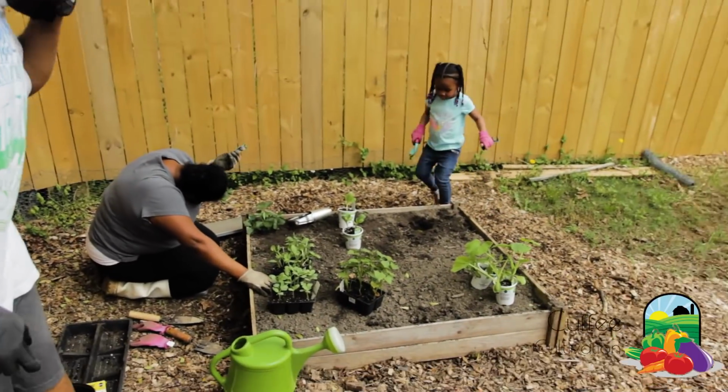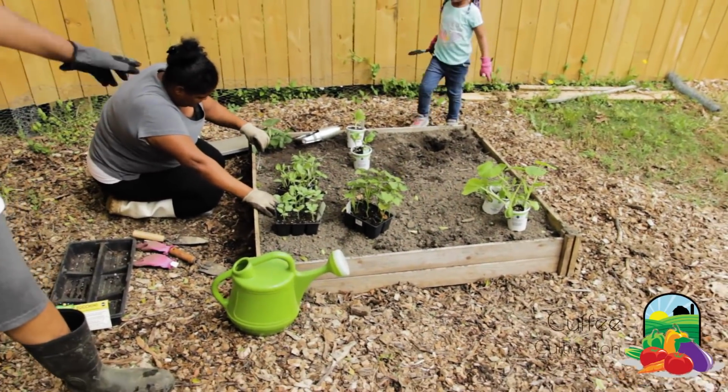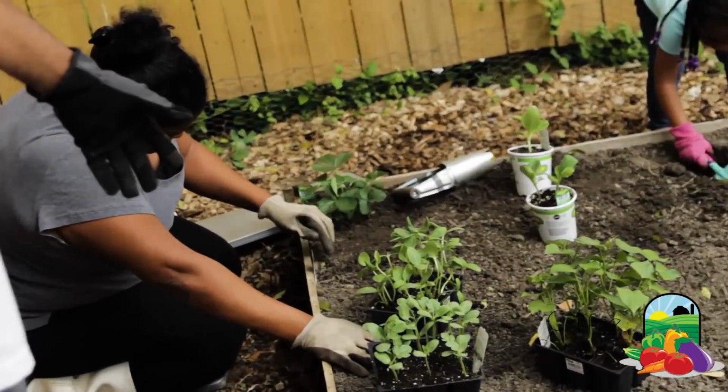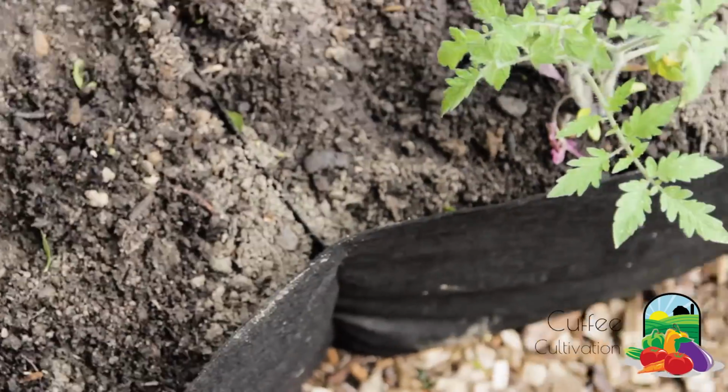We still have some water left for whatever Aisha finished planting. She got some strawberries over here, some watermelon, some cucumbers. These are plants that we actually got from Home Depot. These plants over here are ones that we actually started from seed. So we're going to have a lot of things this year, so holla at us.